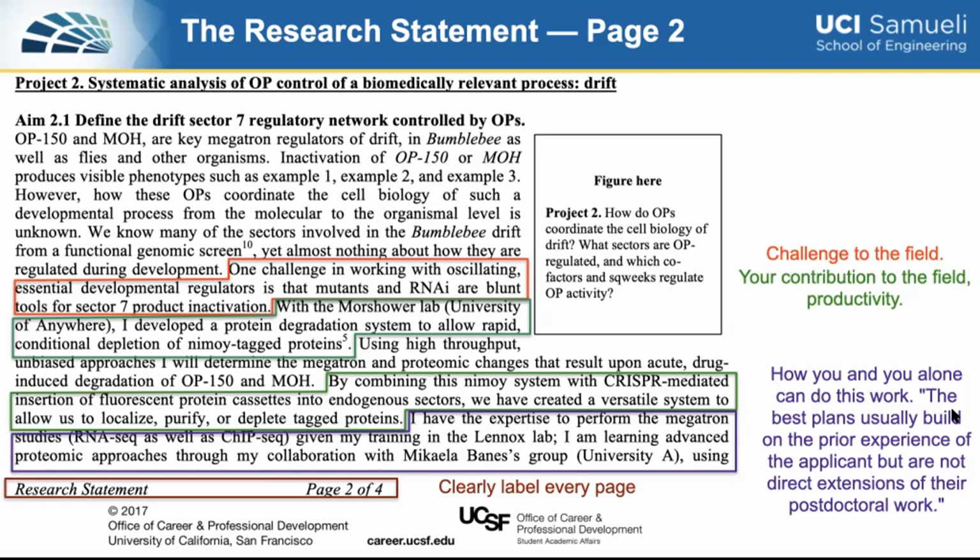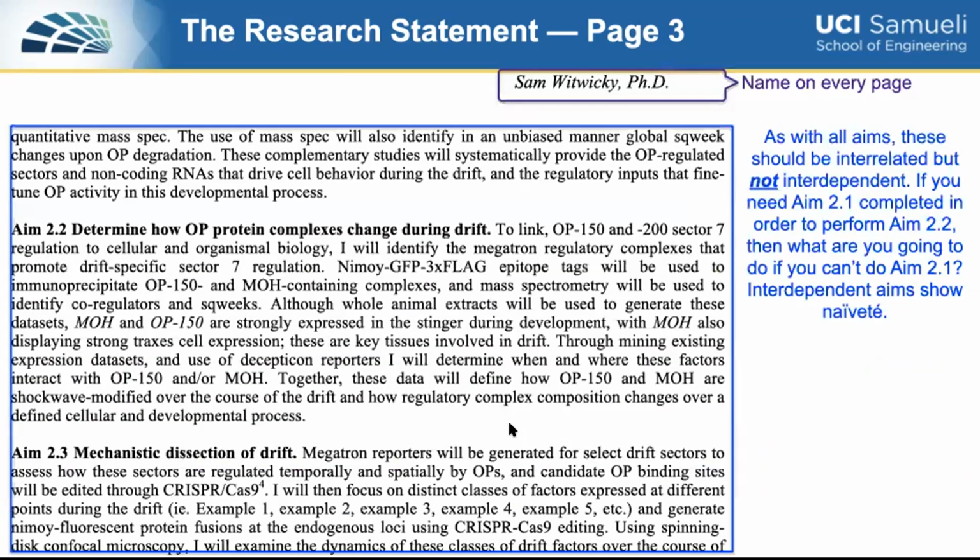And so one of the people that they interviewed said the best plans usually build on the prior experience of the applicant, but are not direct extensions of their postdoctoral work, right? And so you're learning these advanced approaches. You develop these approaches to do the research that you now described. And so you're talking about how you were trained to do the research that will be your independent research. You don't want to be a copy of your advisor. And again, name on every page.